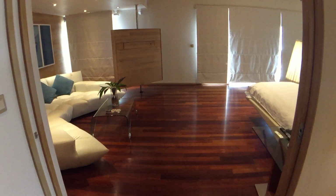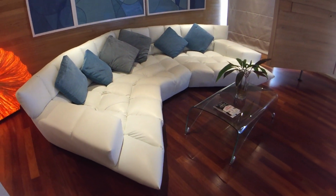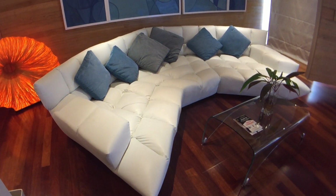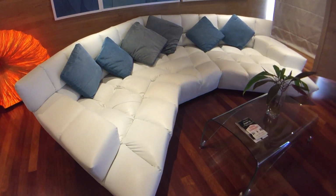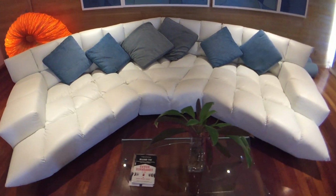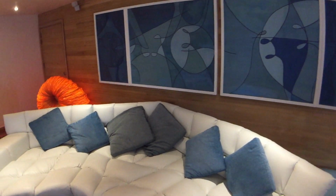Let's take a couple steps into the main living and sleeping area. Look at this huge couch. You could put 8, 9 people on there comfortably. Again, this is hanging over the Indian Ocean. It's just amazing. So it's just huge. So some great artwork on the wall to match the colors of the area.